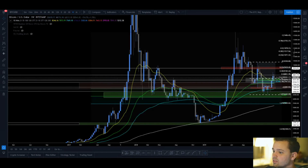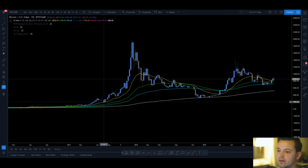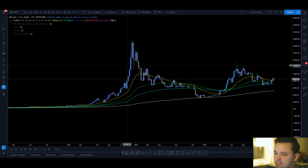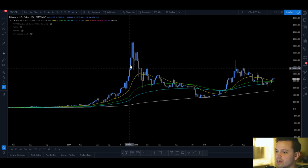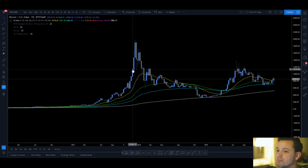As you can see, just looking at price action, the history of Bitcoin, when Bitcoin is in a weekly uptrend, that's where you get those massive moves. We see it right here, we see the downtrend right here, we see the uptrend right here, and the downtrend right here, and here's the level that needs to break for a new uptrend. So Bitcoin is actually looking very, very bullish.